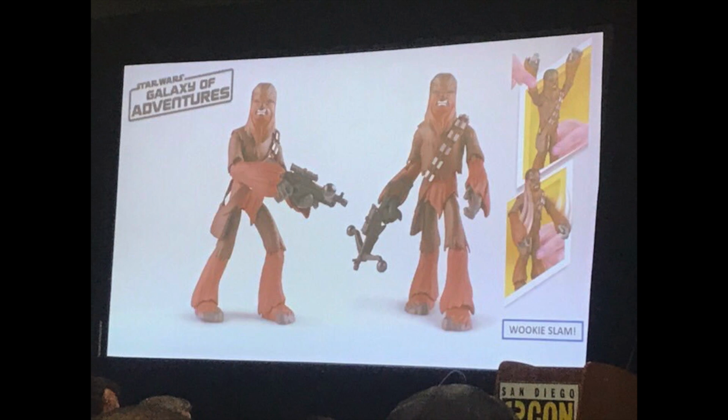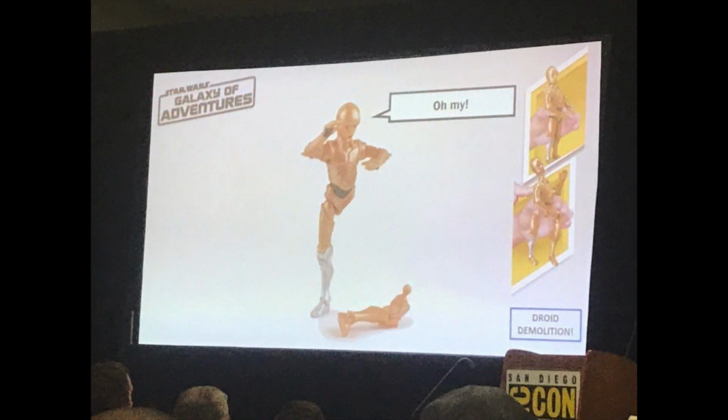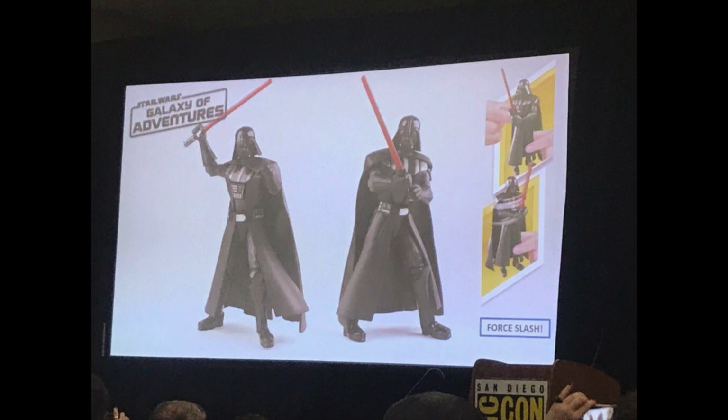You can see some pictures of them here. You can see that ultimately they're going to be fairly articulated, and it looks like they're going to have some kind of feature for each one, such as C-3PO's leg falls off, and Han Solo reaches for his blaster, and I think Darth Vader does some kind of force swoop thing. So definitely figures for the kids, these ones.